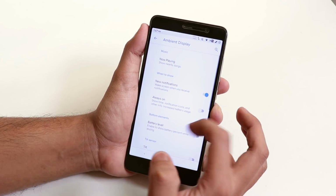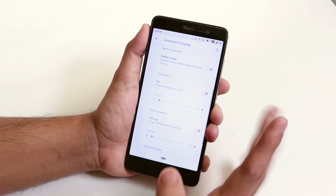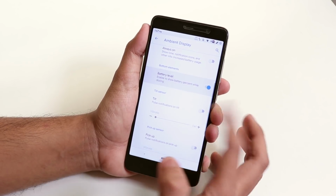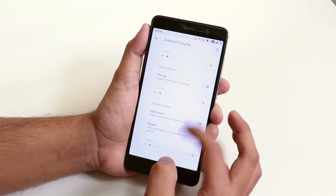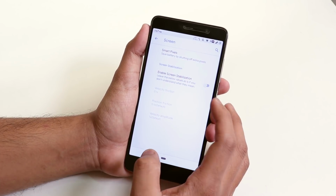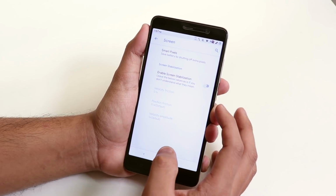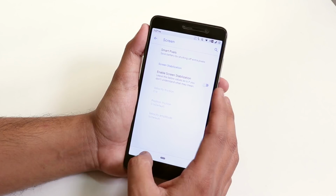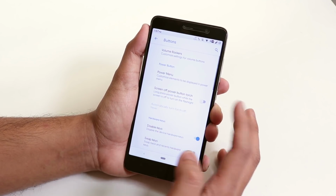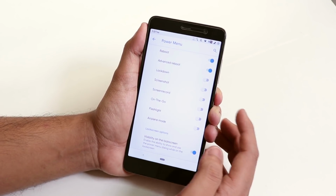And for us, we have ambient display option. You can have this now playing option, and always on display is there, but it will affect the battery, so I won't recommend using the always on display. And we have the battery level option on the ambient display, and wave hand and stuff is there. So I don't really use this stuff, so let's go back. We have smart pixels in screen, which shuts off some of the pixels. And we have the screen stabilization too, but I do not know why you would use it. And inside buttons, you have the power menu customization, and from here you can enable the advanced reboot and stuff. Let me show you.